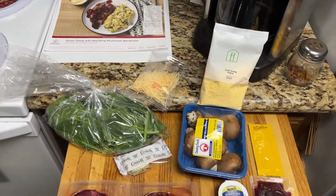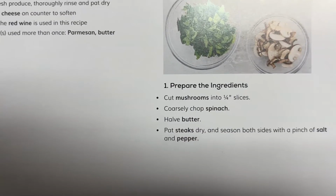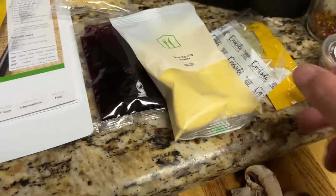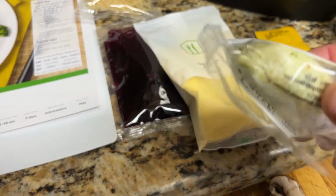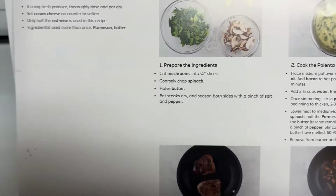So let's get cooking. Okay, so the directions aren't real clear here. It says cut mushrooms, coarsely half butter. What the hell does that mean? I don't see butter. Is this butter? Is this the garlic butter? I'm assuming this is. And does that mean cut it in half or not good instructions?